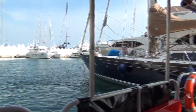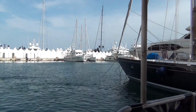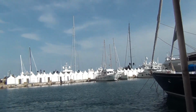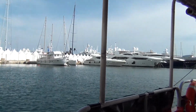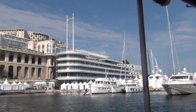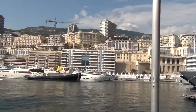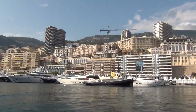This is a little shuttle called the Bateau Boat, which is going to take us from one side of the harbour to the other, where we get the tender back to the ship. Is this the way to the Jumbo floating restaurant? Well, this is the final view as we sail across the Monte Carlo harbour.